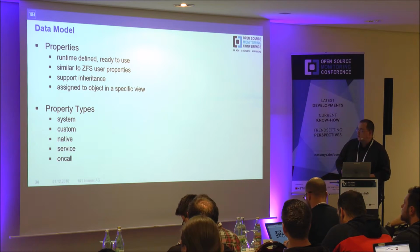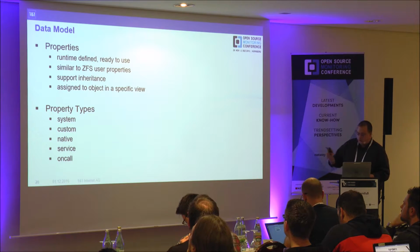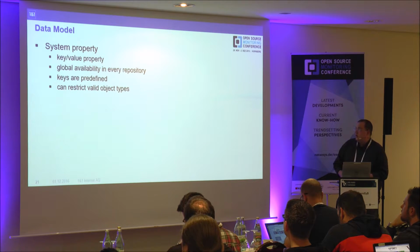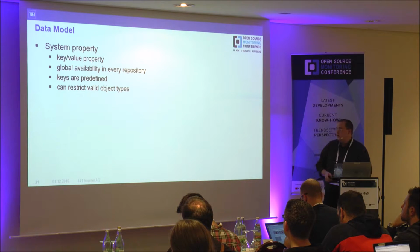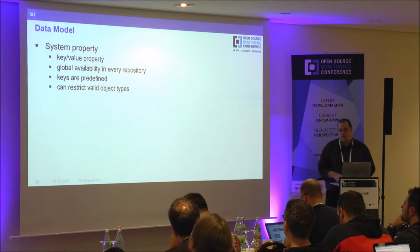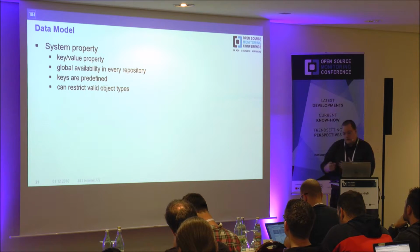And then we have the property types. We have system properties, custom properties. I'll explain all of them in the next slides. So a system property is a simple key-value pair. It's globally available to everybody, so it's predefined by us in terms of keys. But the value is, of course, assignable. And the system property has the advantage that we can restrict which objects can have that property. So we can say this property can be only assigned to a cluster, and a node can have it, but only if the node has inherited it from a cluster, but it cannot be assigned to a group.